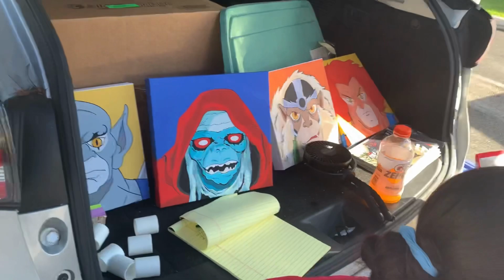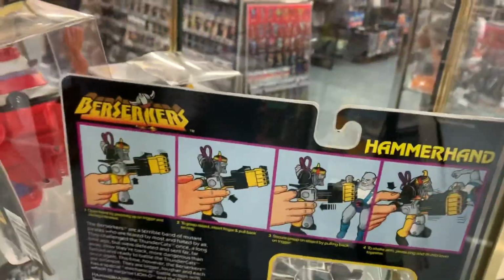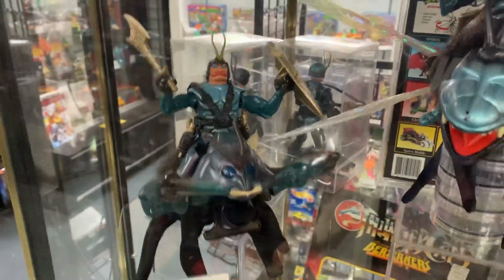What was her name again? The girl from Ninja Turtles, whatever. And then that cool Thundercats art I saw at one of the booths. Now I moved inside. Definitely have to have the sound off while inside. These guys are playing loud music, really kicking it. Some Thundercats stuff, and now we've got the Sectars.